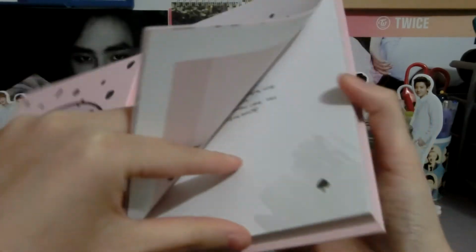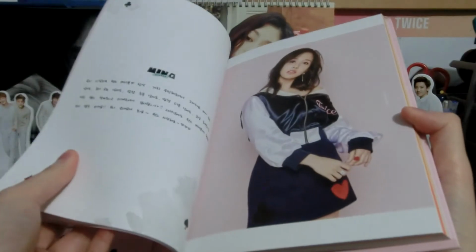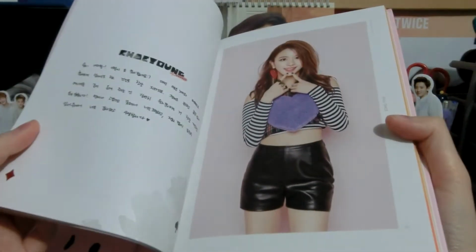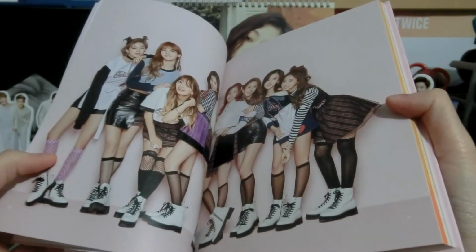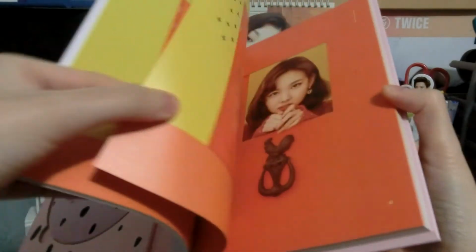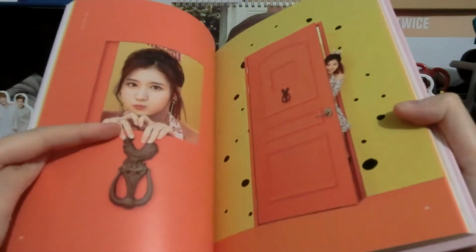Those tights. Jihyo is so cute. I love her. Dahyun looks really cute in this too. And Chaeyoung. I like her hair like this more than how it is now, like in the stages and stuff where it's short. Sana.